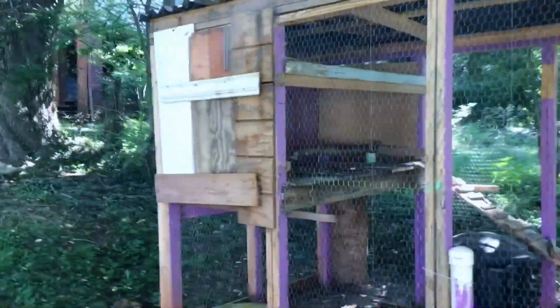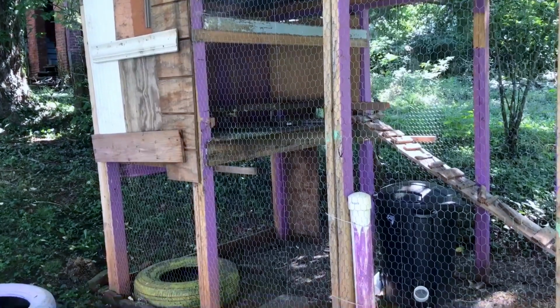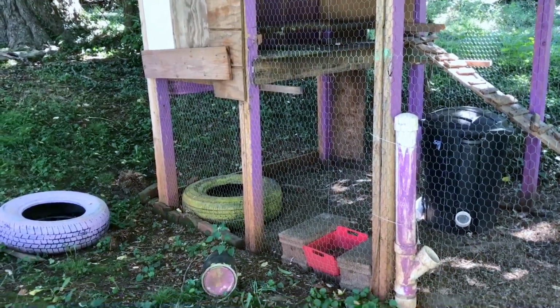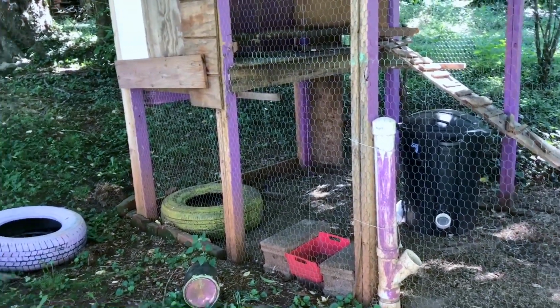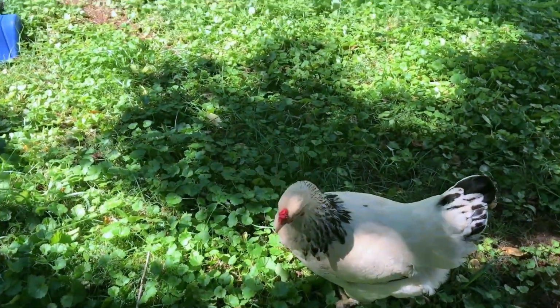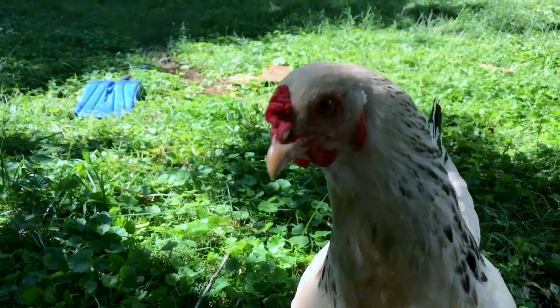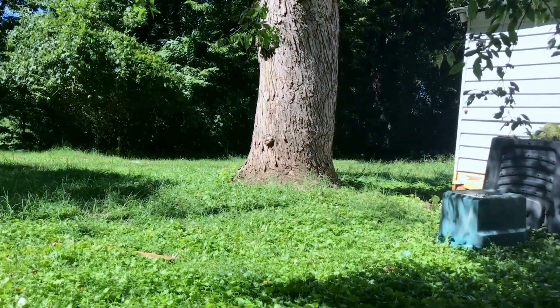In the summer, their roost is just open like this. In the winter, I close it up, put some hay in there, little walkway. Totally begging for a makeover. They lay their eggs in that tire, and Whitey actually is bordering on broody right now. That's Whitey. Whitey, you gonna try and hatch babies? But we just got a magical spot.